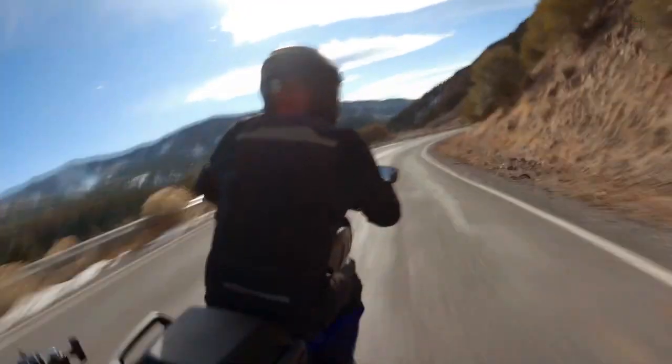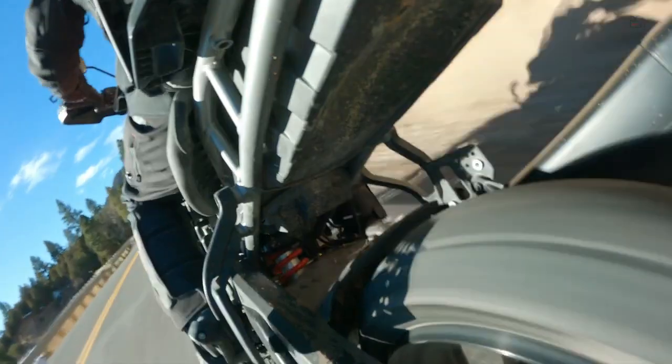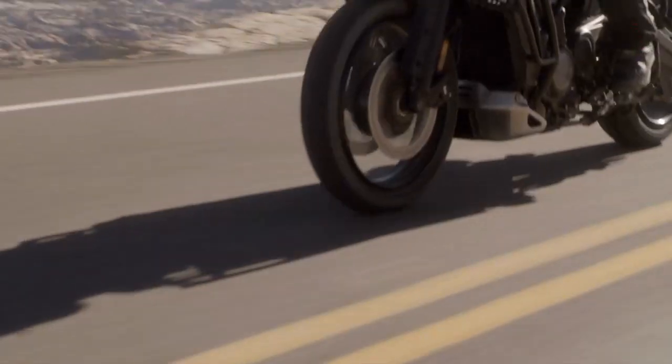I spent a day on a regular Pan America with a regular suspension. I had then hopped on an adaptive ride height bike that I had to do some other work on. And that was the moment I was like, oh, wow, yeah, this is a game changer. People are gonna love this. With a push of a button, I can make it a very sporty bike. If I wanna make it a Luxo cruiser, I can do that too.